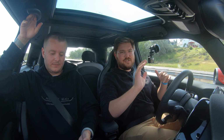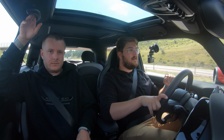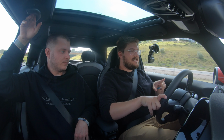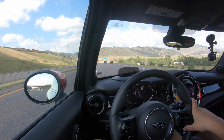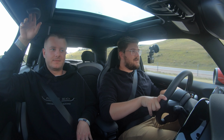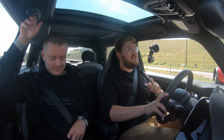All right, so let's talk about updates. I've already shown you the styling updates. In terms of mechanical updates, there's pretty much none. However, you can no longer get adaptive cruise control with a manual. Shame. Which is a terrible disaster. That was one of the few cars, actually, that you could get a manual and adaptive cruise.